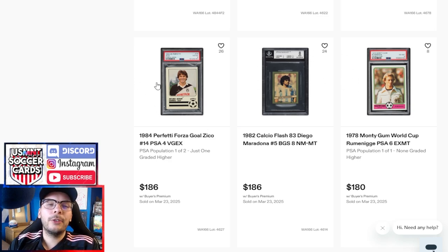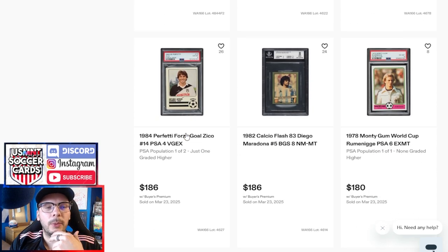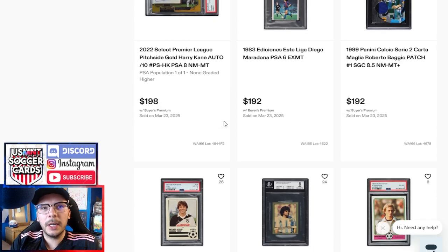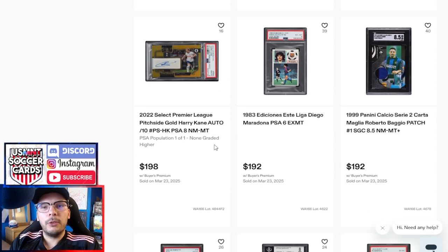The Zico's actually down a little bit. We've only seen one other one sell, and that was like last week, and that was a PSA 3 for $250. So this was the better deal of the bunch. Typically, when one card goes, which is the first time people have ever seen it, and then another one goes, almost no matter the grade, it usually doesn't get much of a premium, if any, over the one that sold before. There's rare occasions, but that's kind of par for the course, really.